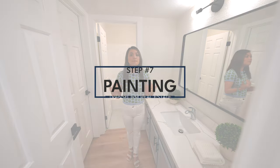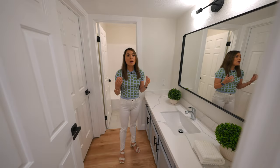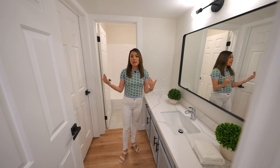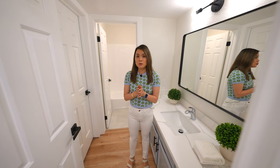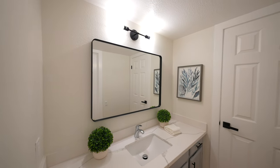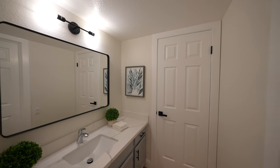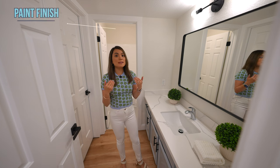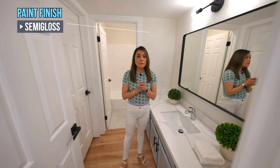The last and final step of the remodel is painting. I usually use the same color as the rest of the home, or if the bathroom is small, I tend to choose a lighter color to make it feel brighter and bigger. And the finish of the paint you want to use is semi-gloss because it allows you to clean the walls easily.